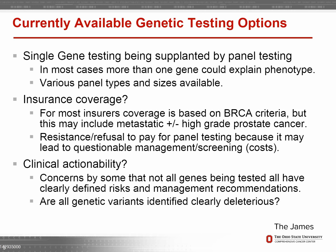Insurance coverage is often available, which is quite a change from the past. For many insurers, coverage criteria are based on BRCA testing criteria, but this often includes coverage for metastatic and high-grade prostate cancer. I should note that there is some resistance among payers to cover panel testing, mostly for concern that it could lead to questionable management and screening costs downstream. The labs often get around this by only billing for the BRCA or the Lynch syndrome component of the panel and writing off the rest of the costs. So we are getting panels covered, but not really coverage for the whole panel.